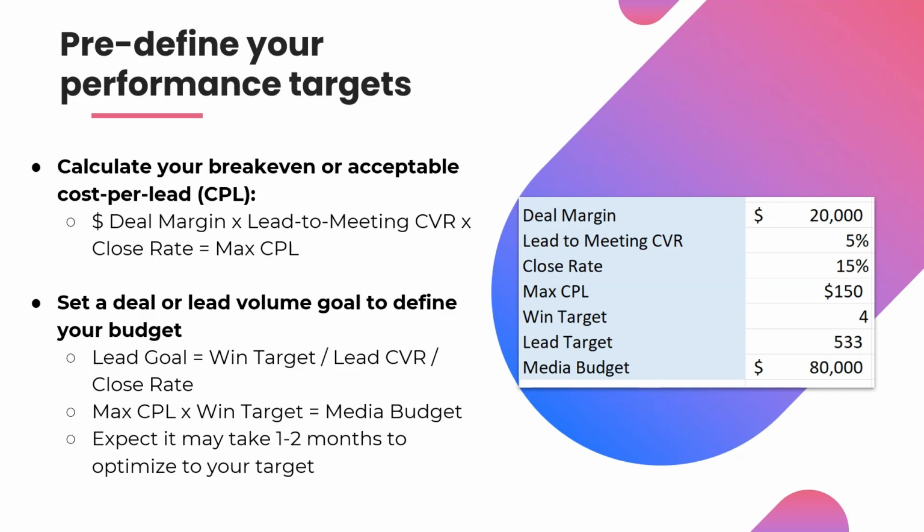Set a deal or lead volume goal to define your budget. Your lead goal is going to equal your win rate divided by your lead conversion rate divided by your close rate. Max cost per lead times the win rate equals your media budget. So you can use these formulas to figure out how much you should pay for each lead and how much your media budget should be.